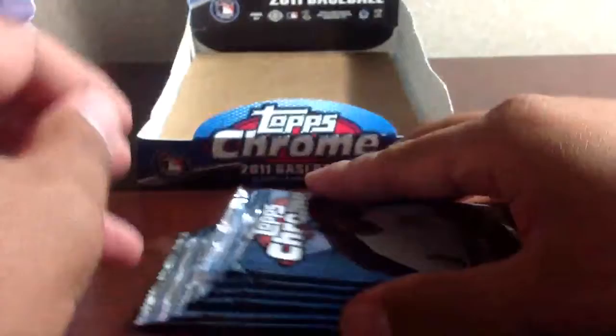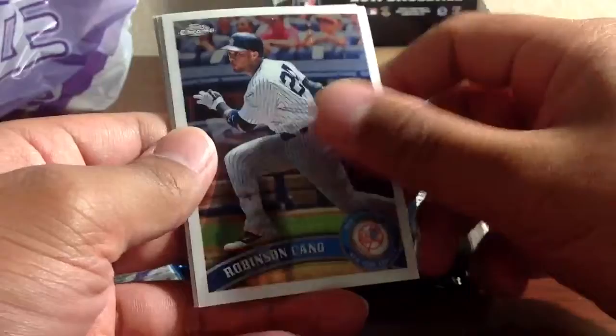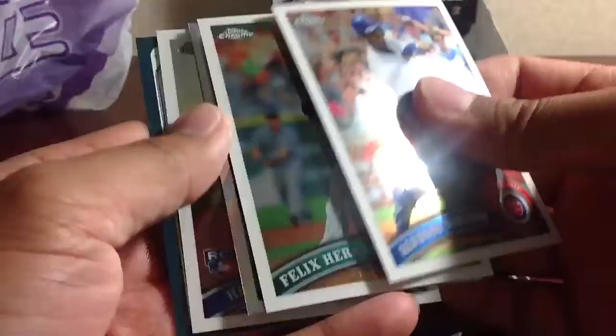Alright, these are the last stacks. Robinson Cano. Matt Latos, base, two, three base packs per box. Sometimes when I buy loose packs, I get those. It's a very sad day. Felix Hernandez, Victor Martinez, Hector Noesi. I really hope that those two aren't my two autographs. Give me some color, come on.